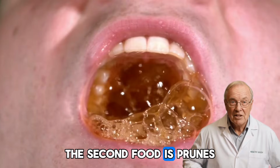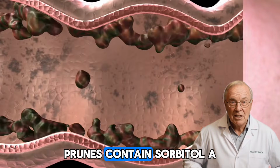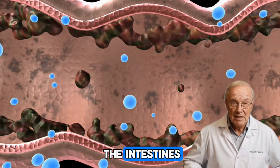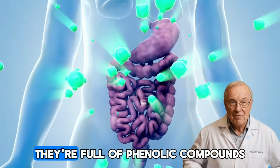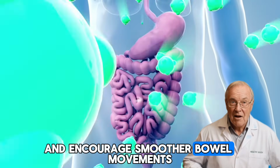The second food is prunes, nature's most underrated detox tool. Prunes contain sorbitol, a natural sugar alcohol that draws water into the intestines and helps loosen compacted waste. But there's something even more powerful about them. They're full of phenolic compounds that stimulate the gut lining and encourage smoother bowel movements.